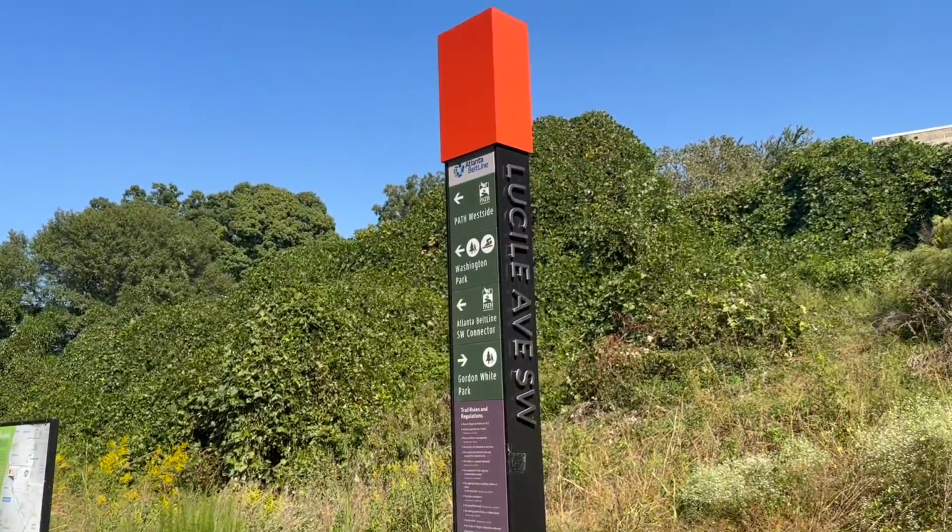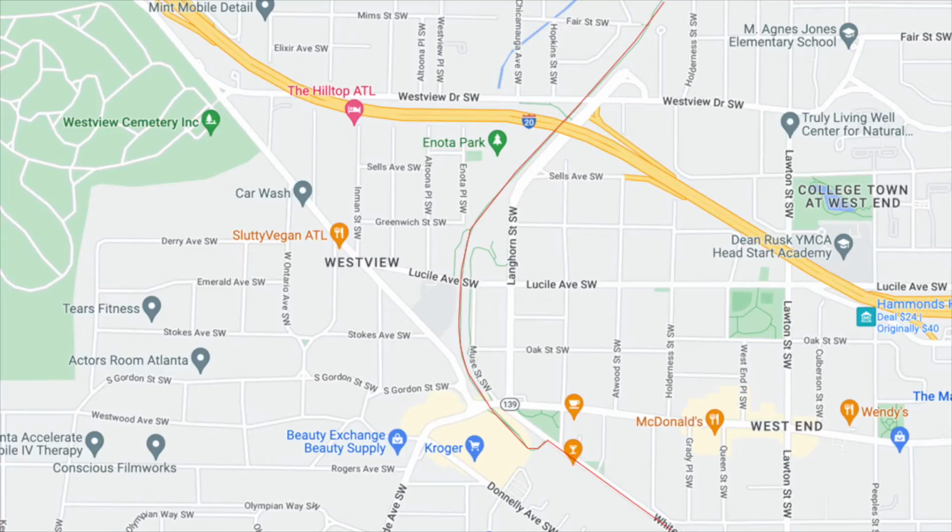I'm coming up on a little spur here off of the Beltline onto Lucille Avenue. It's really not a spur, I guess, just more of an access point. I want to get on this for a second because I'm going to take you up into the Westview neighborhood. The average sales price for a home in here is like $465,000, but there's been some high price sales in this neighborhood, one up to $960,000. A beautiful home, historically renovated.